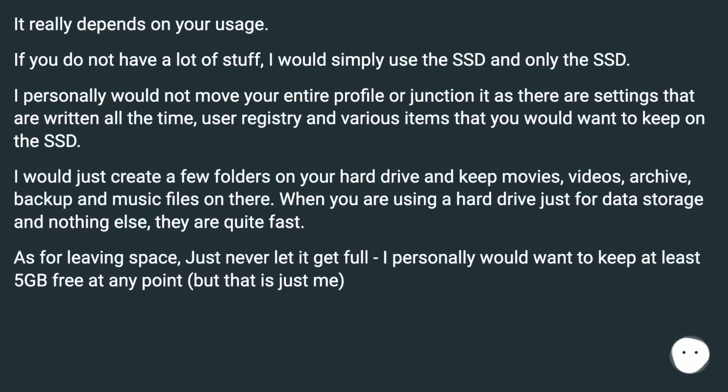It really depends on your usage. If you do not have a lot of stuff, I would simply use the SSD and only the SSD. I personally would not move your entire profile or junction it, as there are settings that are written all the time, user registry and various items that you would want to keep on the SSD. I would just create a few folders on your hard drive and keep movies, videos, archive, backup and music files on there. When you are using a hard drive just for data storage and nothing else, they are quite fast.